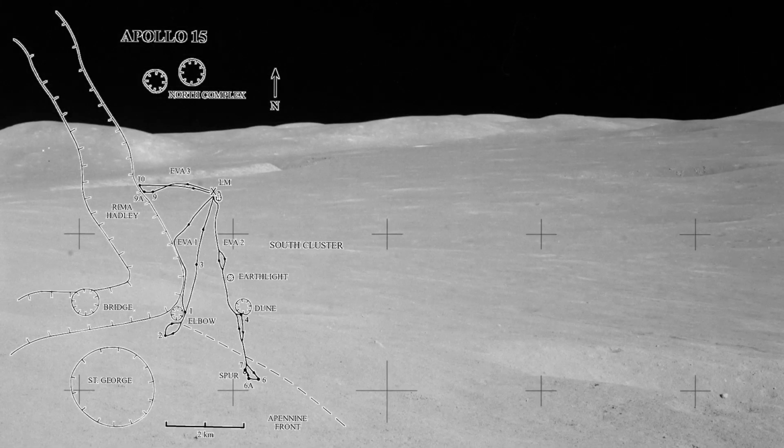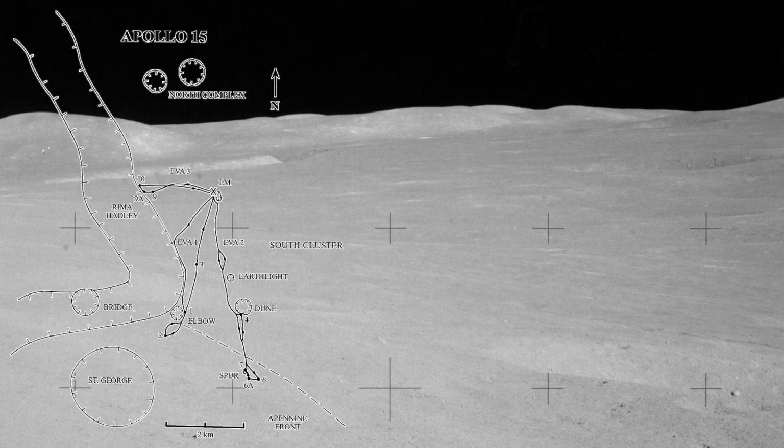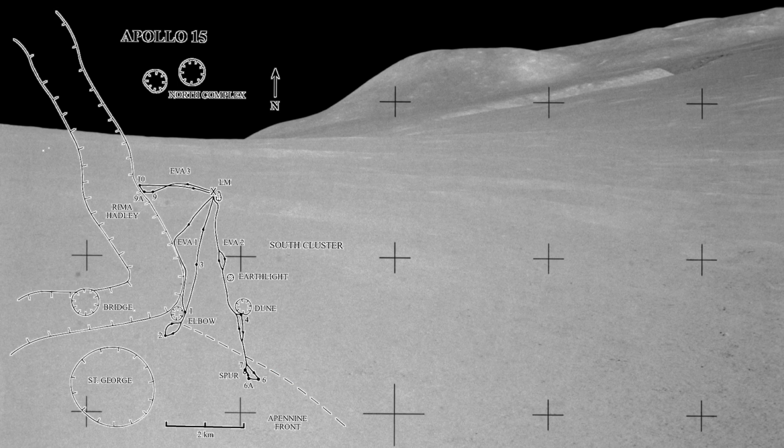Okay, here is EVA2, and they're up at the highest point, right about there. Taking this photograph, shooting back to this elbow here, which is right there. And you can't see where the LEM is located here because it does dip down. So it's not in sight, but that's that big elbow turn, where it swings around. So they're shooting from right there in this photograph. And they're still up at the same area shooting that. And there's another shot of it there.